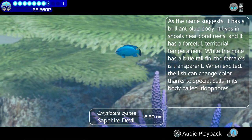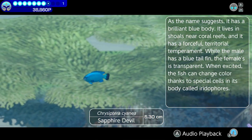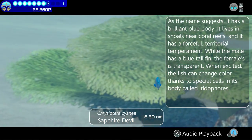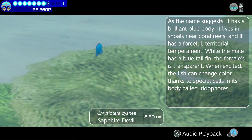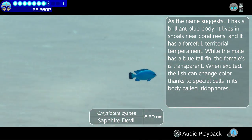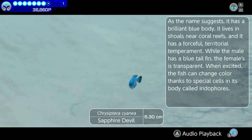Sapphire devil. As the name suggests, it has a brilliant blue body. It lives in shoals near coral reefs, and it has a forceful, territorial temperament. While the male has a blue tail fin, the female's is transparent. When excited, the fish can change color thanks to special cells in its body called iridophores.